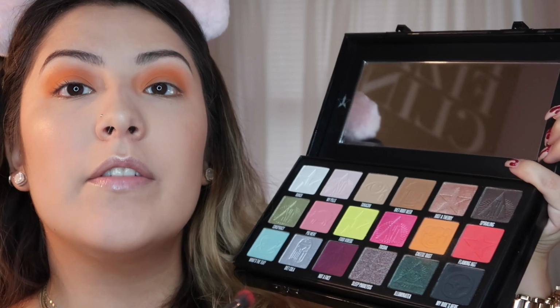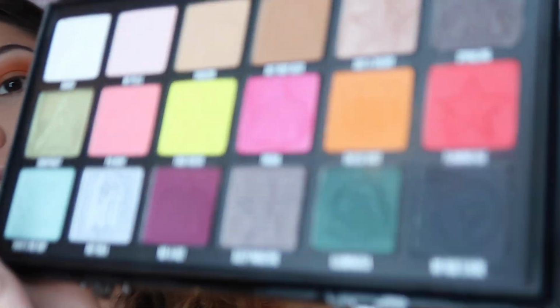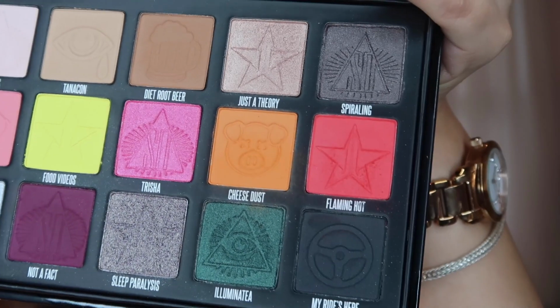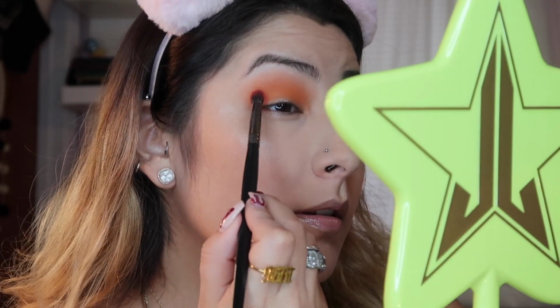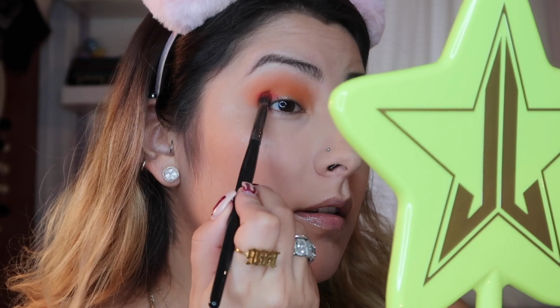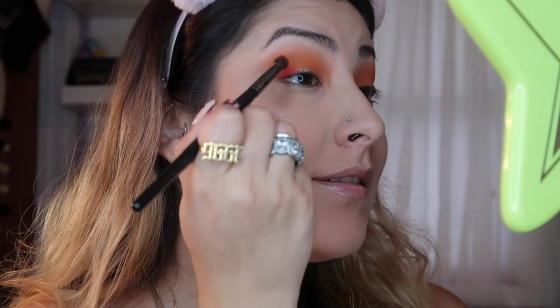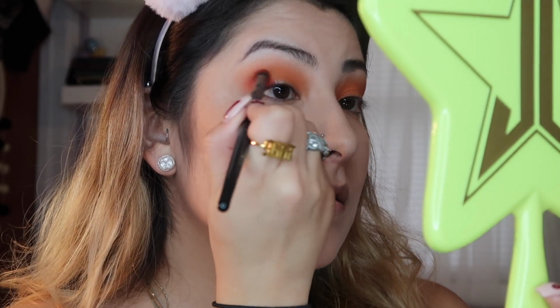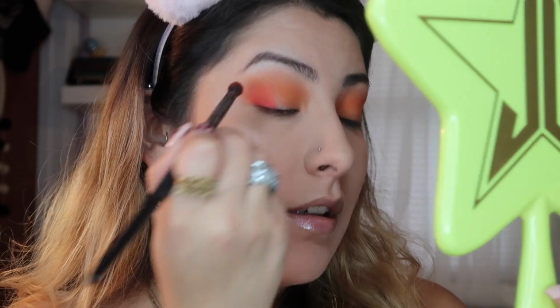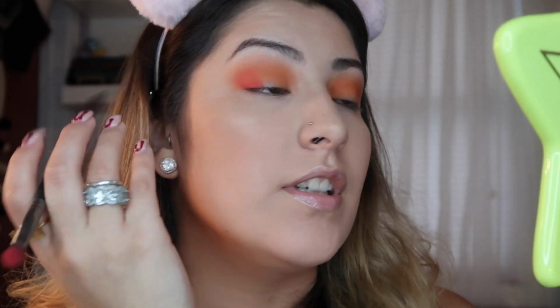So now going in with a Morphe E17 brush, I'm going to dip into the shade Flaming Hot, which had a little bit of kickback. So did Cheese Dust, but it's not that big of a deal. I'm gonna take that and start putting it in my outer V. It's a really, really pretty color. And I'm slowly gonna start putting it into the crease, but just slightly lower than Cheese Dust.